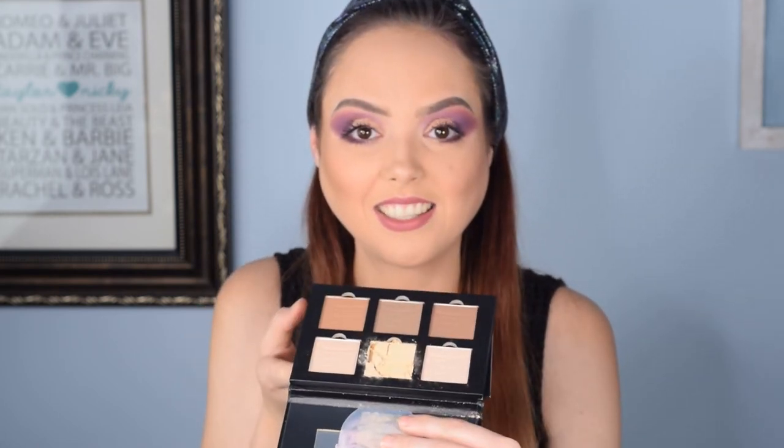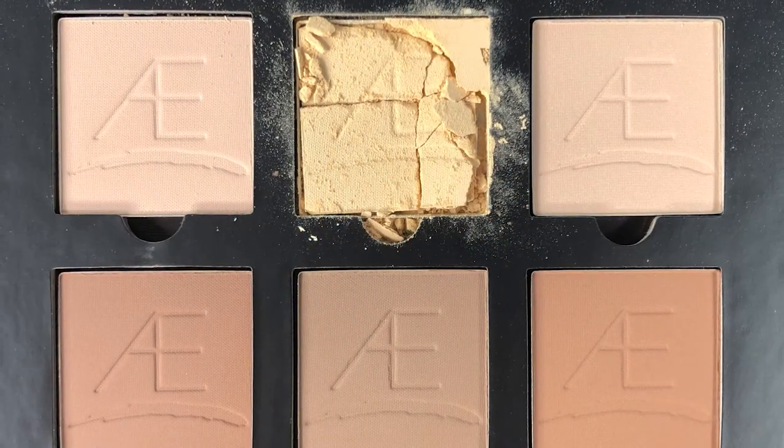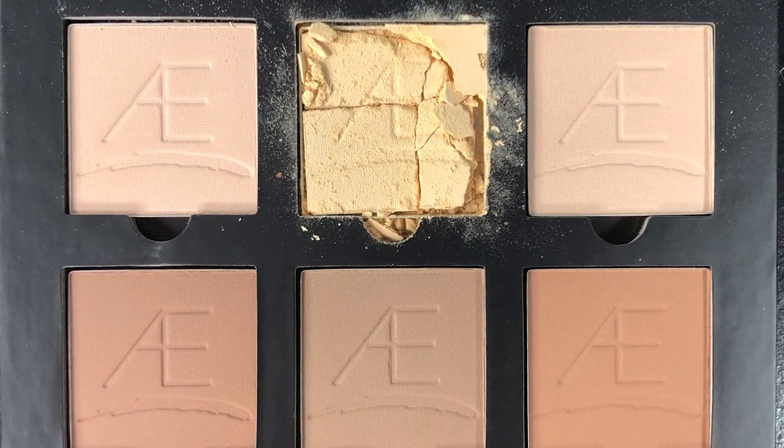But oh, it's broken. Yep, sure enough. Inside it is all broken. That's so sad, because it's actually a gorgeous palette. I haven't had to deal with broken products from Glow Addict, so this will be a very interesting experiment to see how willing they are to work with me.